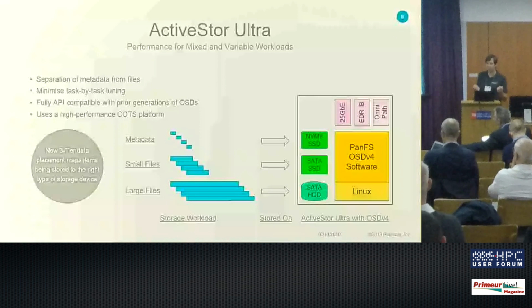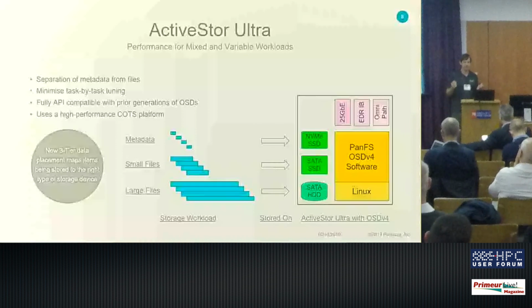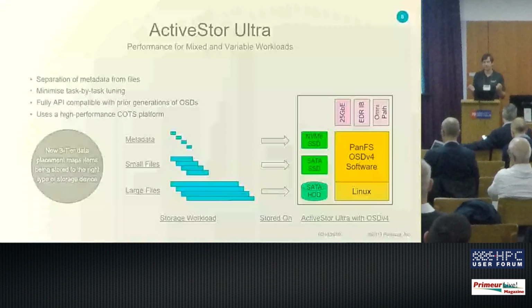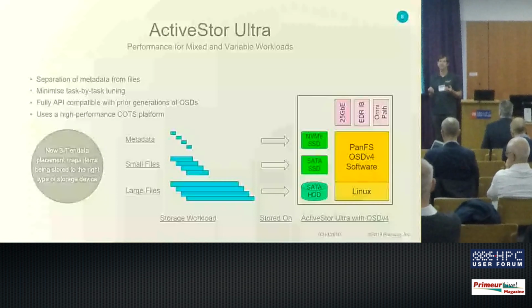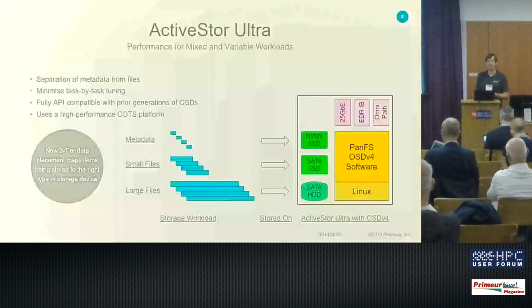In the Ultra node, we have changed the underlying low-level file system, the OSD file system, from V2 to a new version V4, and it's now running completely on Linux. The old version was running on BSD, which made it difficult for us to incorporate new technologies faster. For example, it's more difficult to find the drivers for InfiniBand or NVMe on BSD than on Linux. Now that we've completely moved to Linux for the OSD, we can better integrate new technologies.